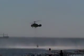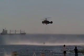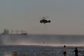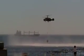Got a helicopter doing something out there. Got a basket in the water. I don't know what he's doing with it. Dropped the basket in the water and he probably filled it up with something. Maybe just wanted water. What is it?